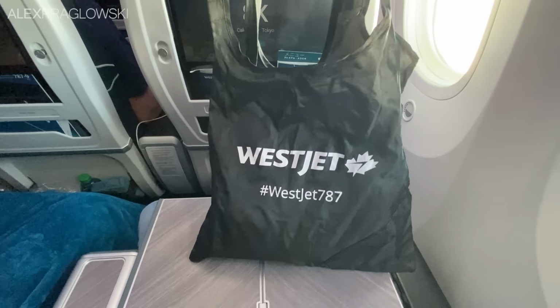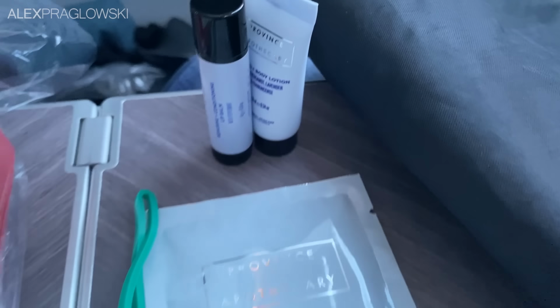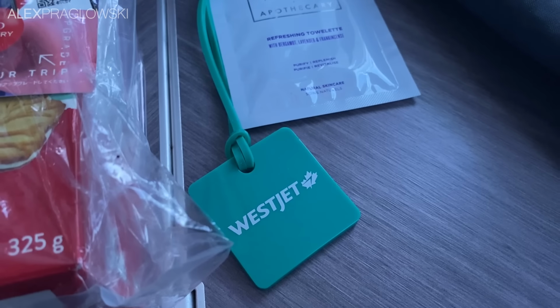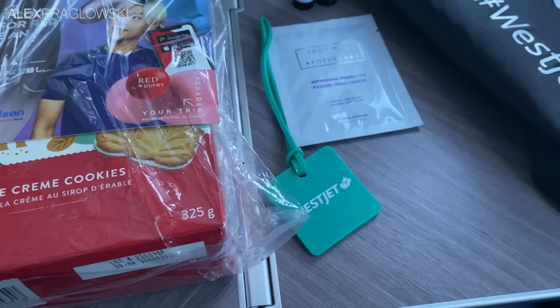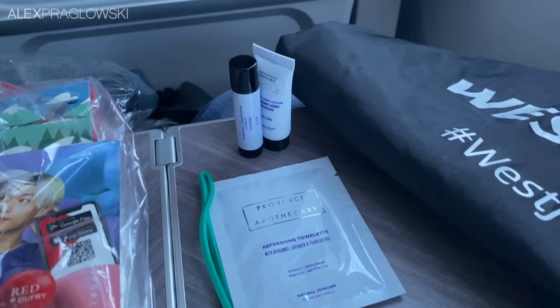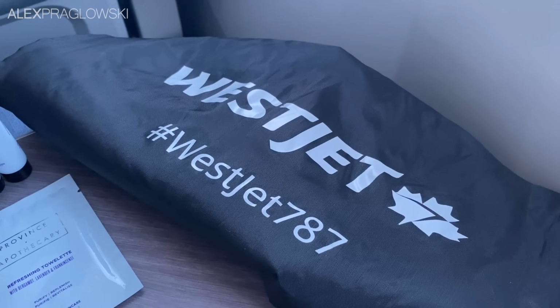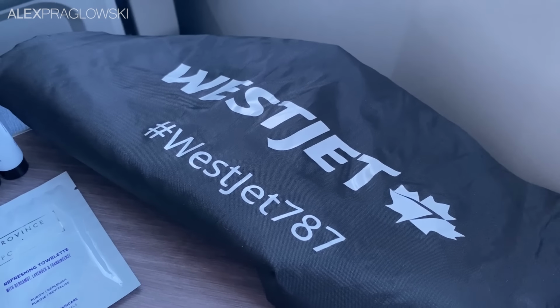While we were boarding, we were given these gift bags from WestJet, which included this box of duty-free cookies, some lotion, lip balm, wet wipe, and this bag tag. Now, don't get me wrong, it is super nice of them to give out free goodies for the occasion. It just feels a bit like they found some extra bags from the Dreamliner launch 4 years ago, and then kinda threw in some amenity kit extras.